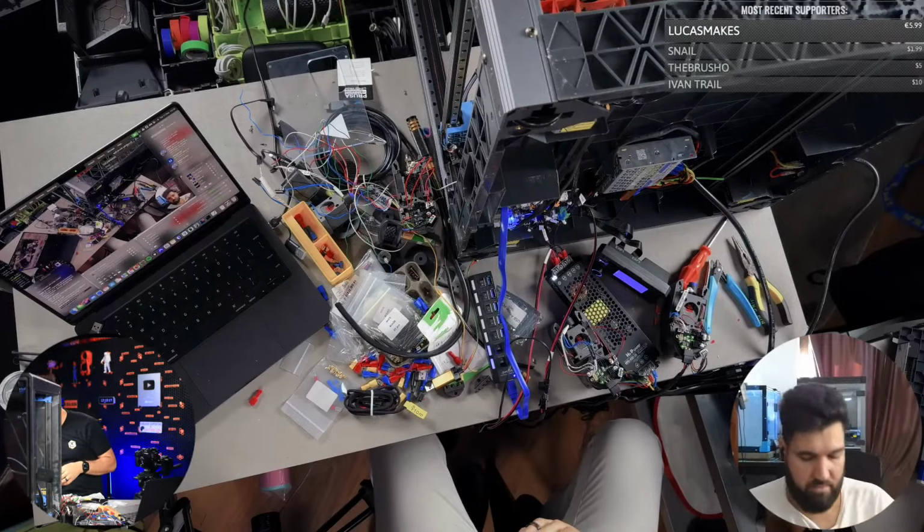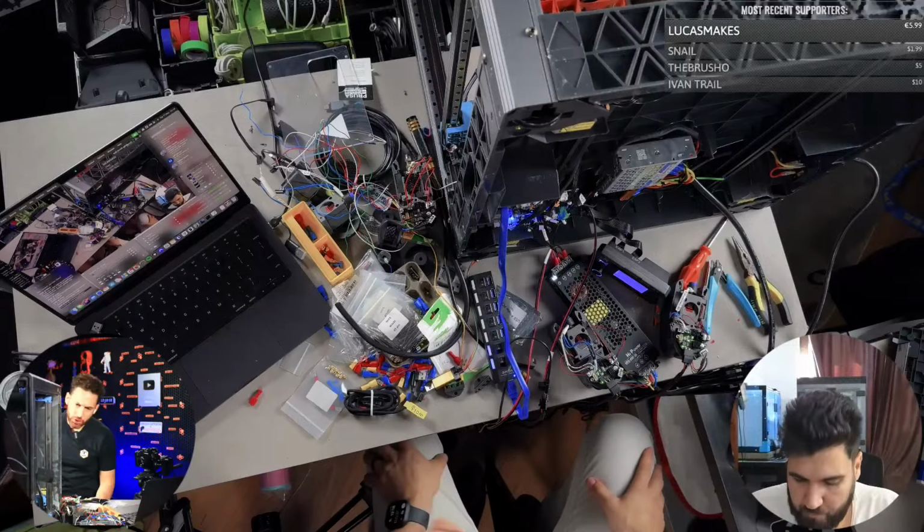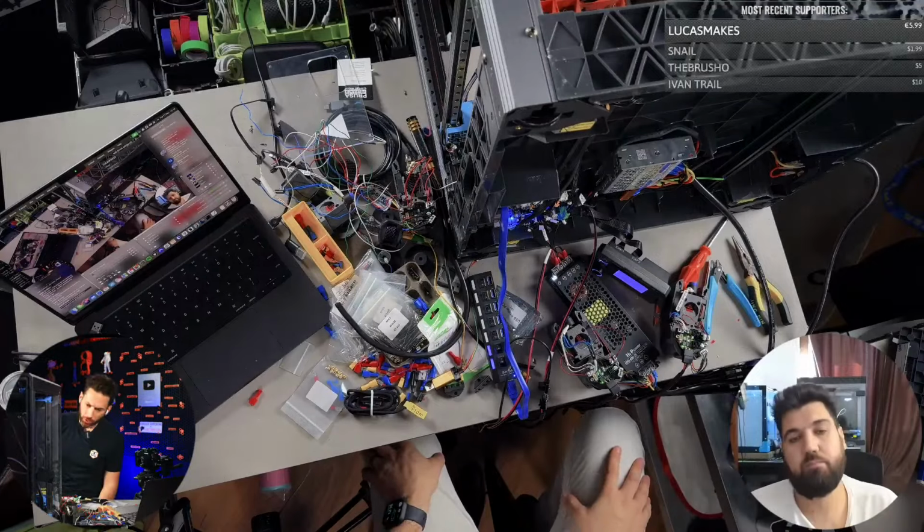We need to... Sorry, if you guys hear something. Okay, so what do you want to do? I think we should work on the carriage.